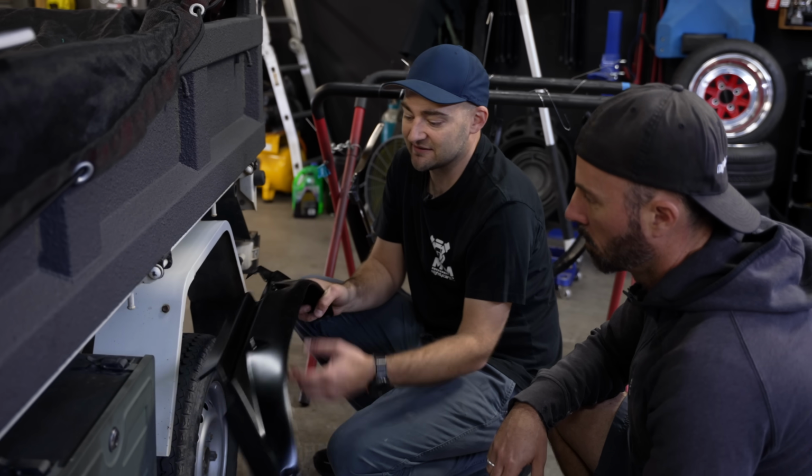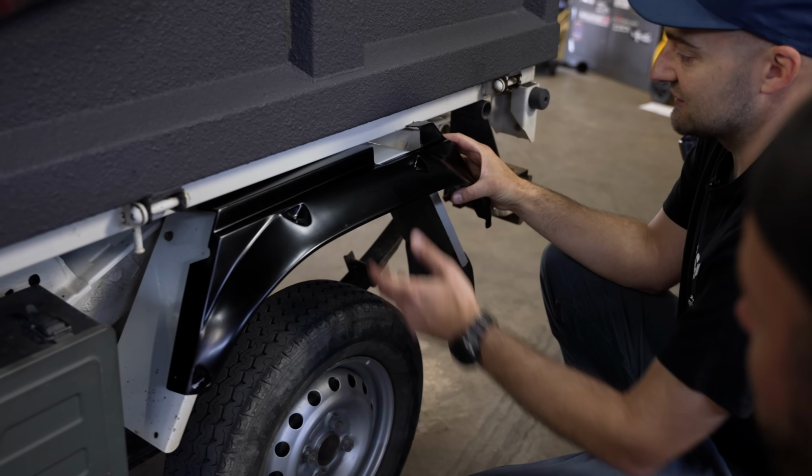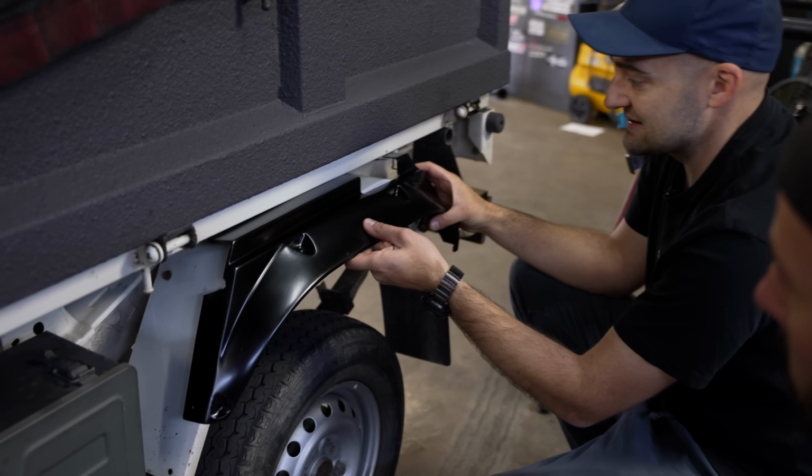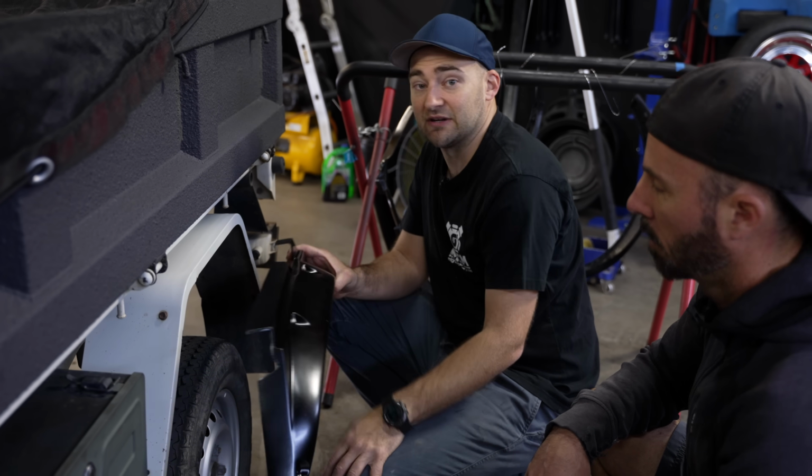Yeah, there's a couple of $100, and so I opted for them also because, being that it's going to be tipping and doing daily duties, it might get damaged. So I thought we'll do this first and see how we go. We may adjust this once we get the wheel on, but first we're going to put the wheel on so we can see what it looks like.